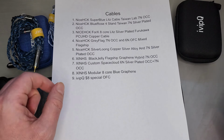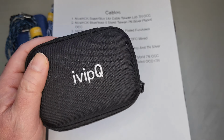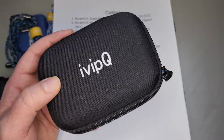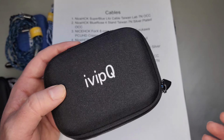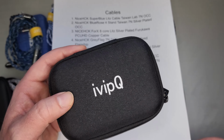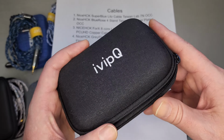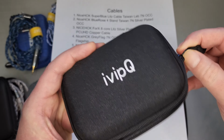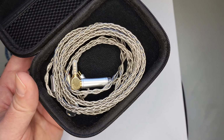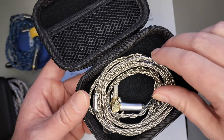So lastly, and I posted this one in a few different places, ivipQ, and they have a case that looks like XINHS. I swear they're somehow related. I think XINHS is simply backing them up, making their cables. But a while back, they had posted an $8 cable special. And it was an OFC cable, so the material wasn't all that great. And I typically don't buy OFC cables, but for $8, they essentially customized it for me.